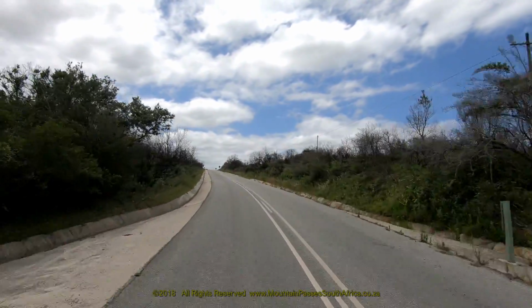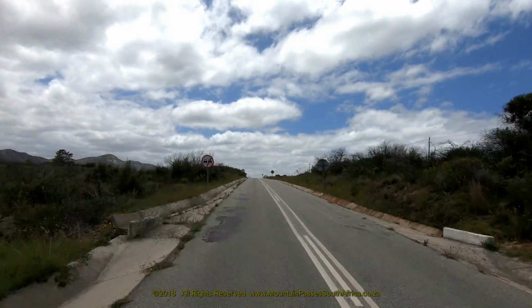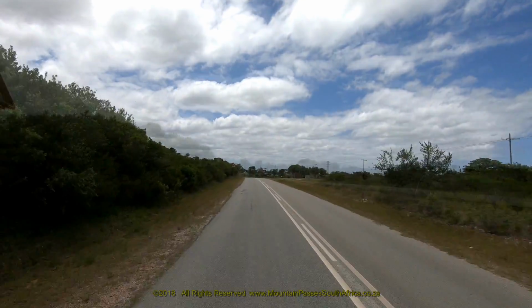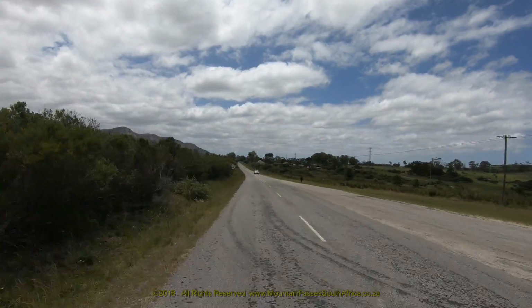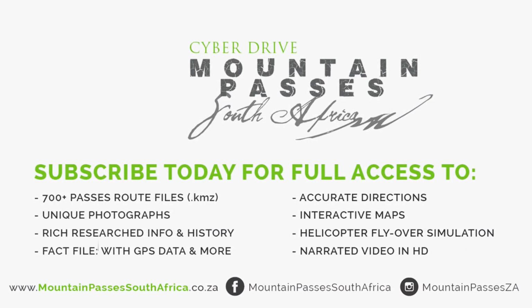On a lighter note, you can visit the lovely Van Stadens Pass Nature Reserve, which can be found on the northern side of the R102 on the Port Elizabeth side of the pass. Admission is free. If you want to rejoin the N2, you can do so a few kilometers further east.